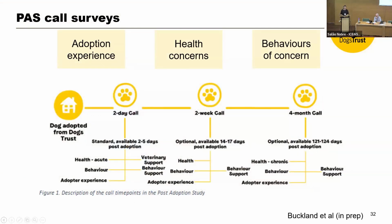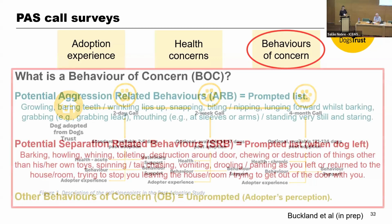So our post-adoption support call surveys, and I'll refer to post-adoption support as PAS. We have them at 3 time points post-adoption: at 2 days, at 2 weeks and at 4 months. And during those calls, we ask a variety of questions about the dog's health, about the behaviour and the adopter experience overall. What we'll be focusing on today is behaviours of concern, which I'll define now.